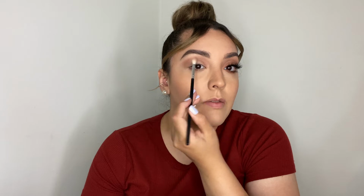So I'm gonna take the same color that I started off with, which is this one, and I'm gonna mix a little bit of this one to get an in-between color when it comes to these two, so I could blend out this right here. So the color is Nice Buns and Lick the Bowl. Wow, these colors are kind of funny when it comes to the names. So I'm going to start blending this out.